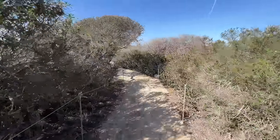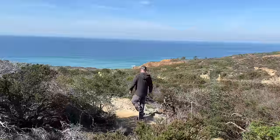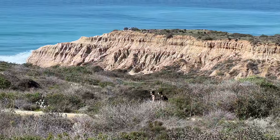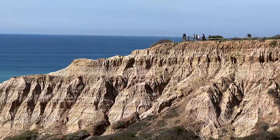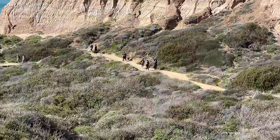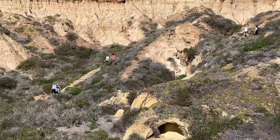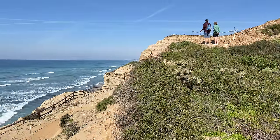And if you go below where the beach is, you can walk that whole beach area all the way to Black's Beach. They have a Gliderport there, which we'll be showing you a little later on. But we did the hike from the top of the hill on down the cliffs into the beach area. And no, I did not see any rattlesnakes there, so that's a good thing.